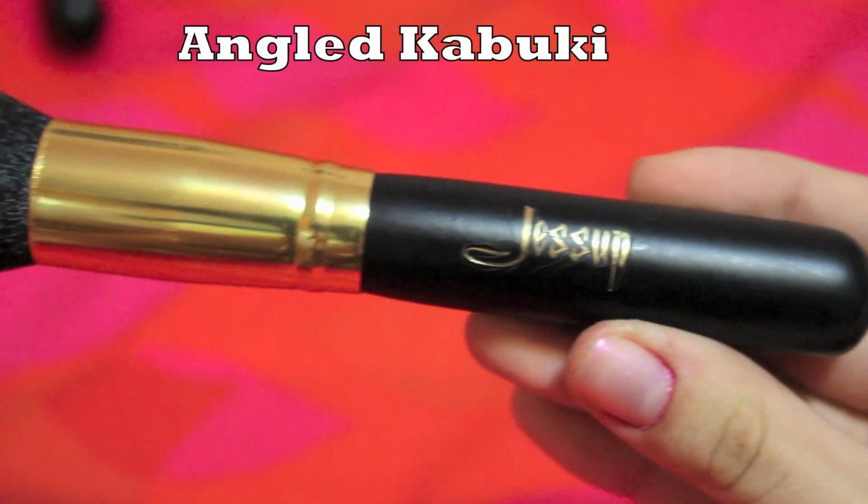It goes exactly onto the hollows of your cheeks. It is wide enough, it's thick enough, it's very, very good. This one I still use on my forehead for foundation or under your eye. So I love this one again for contouring.